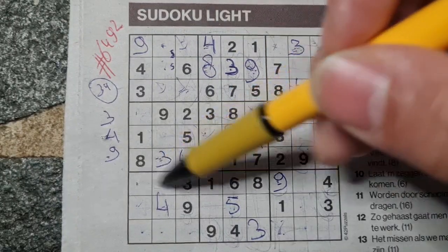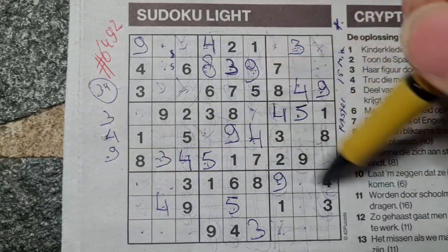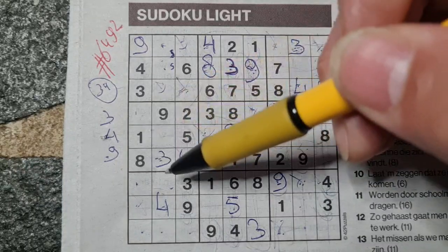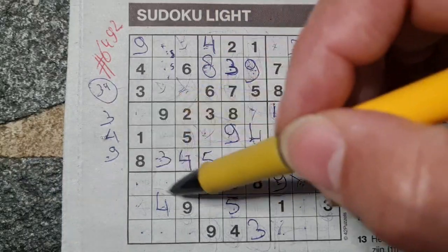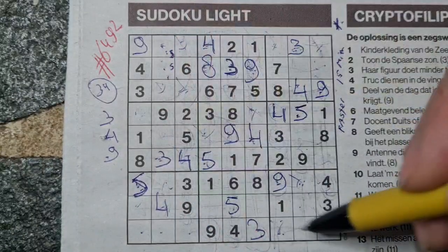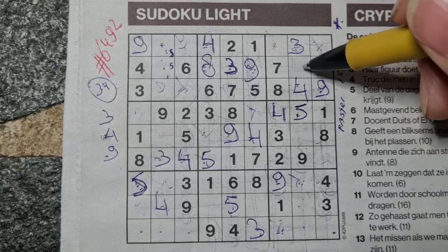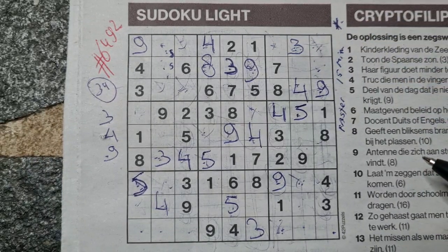Alright. 3 missing numbers in this row. One of the missing numbers in this row is a number 5. Here can be a 5 because we have a 5 in this column, so no 5 there. Here can be a 5 because we have a 5 in one of those 2 boxes in the second column, so no 5 there. So the only place left for the 5 in this row should be there. 5. Okay, 5. Cannot continue with the 5 now. Need to wait.